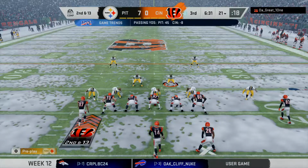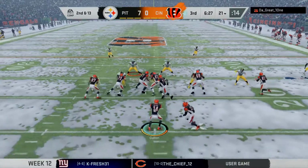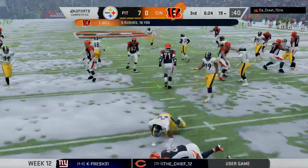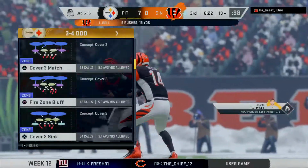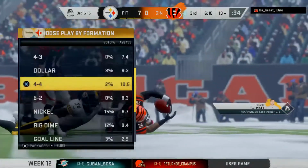So now they have to contend with 2nd and 13 after the first down run goes backwards. They'll go again with Bell. And maybe shades in the steel curtain here as the Steeler defense drops him behind the line again. It's a loss of 2, now 3rd down.